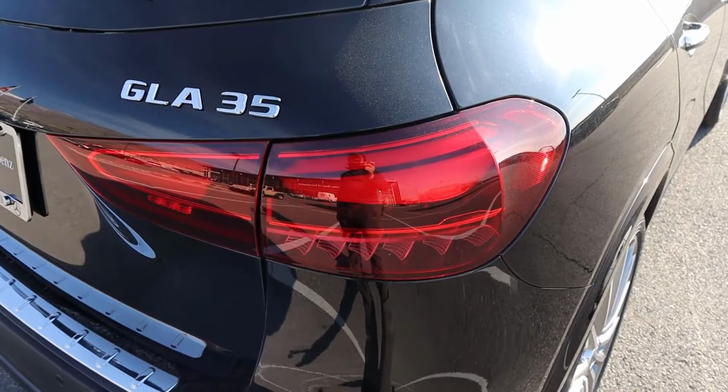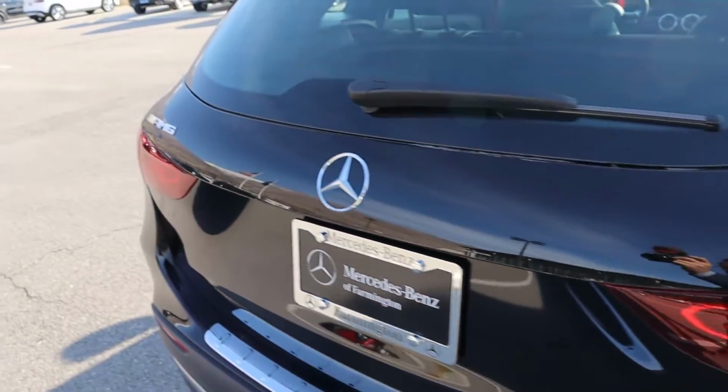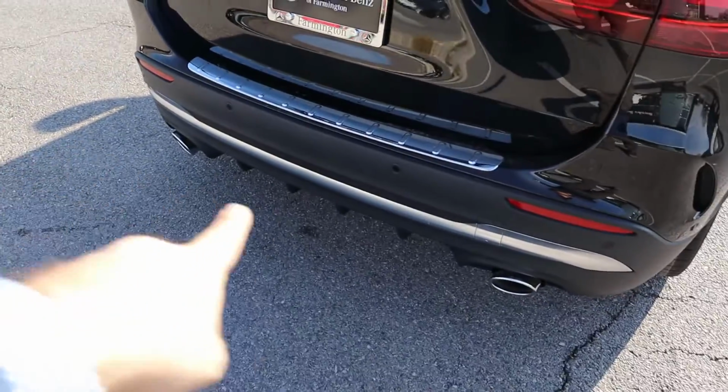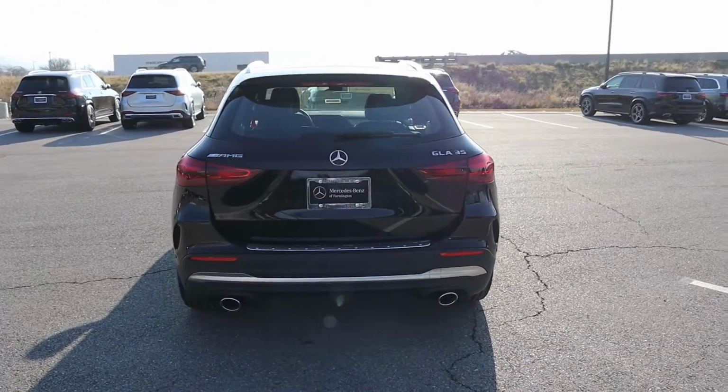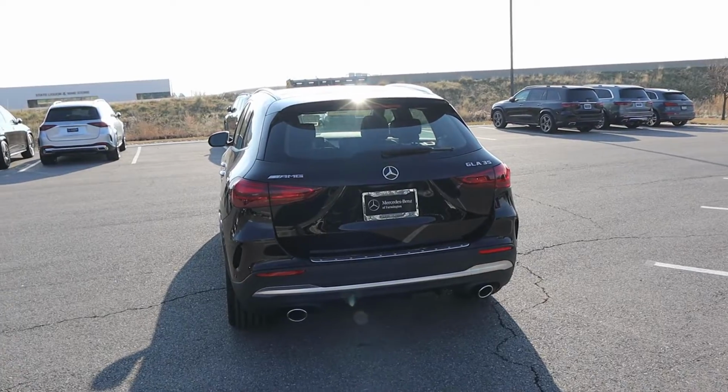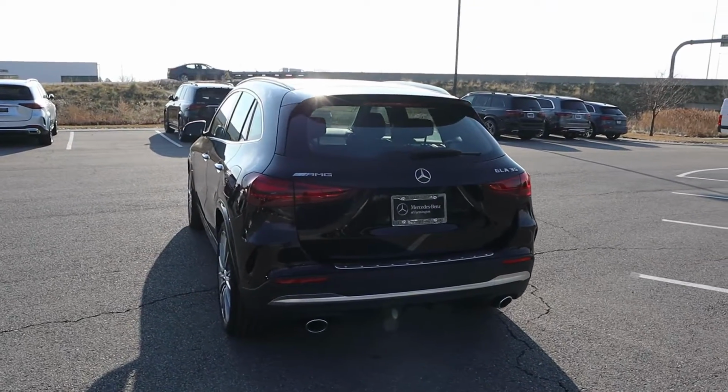I think the taillights on this look really sharp, and then you guys can see with the rest of the badges. And then we do have pretty aggressive exhaust tips there at the bottom. And putting it all together, let me know what you guys think about the looks of the GLA. And man, the back end of it, because the hips pop out a little bit, it's got a wide appearance.